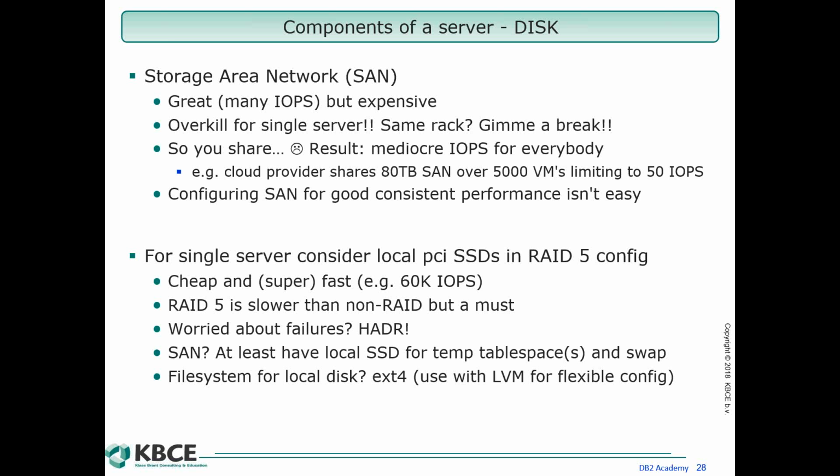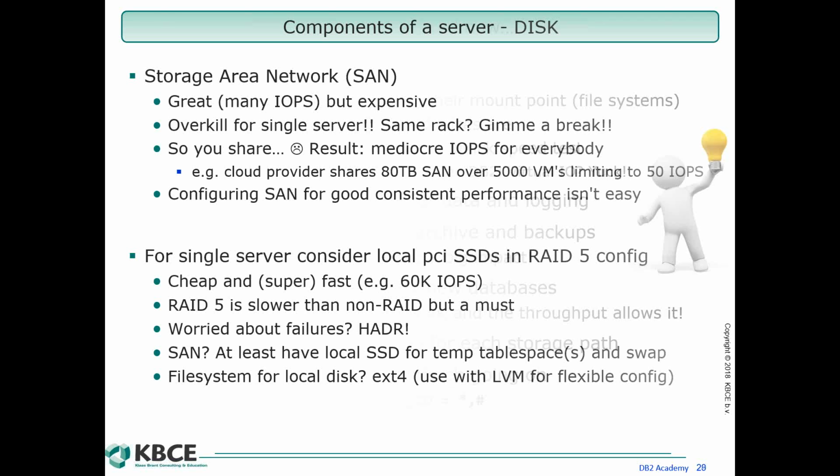They are all more or less the same. So I use ext4. That works probably for everybody. What is important is that you want to consider logical volume management within Linux. That gives you the maximum flexibility to extend your disks if your disks are full with the minimum amount of problems. So that is also very important.